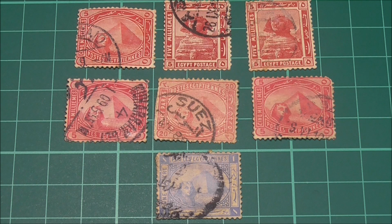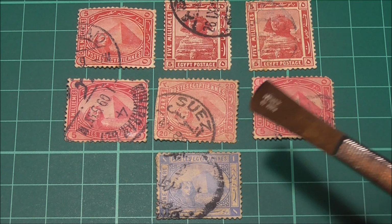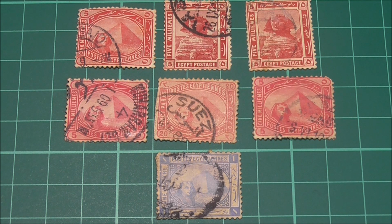This final selection of stamps are plucked from different countries around the world, and I'm going to start with these 7 from Egypt. Now take a look at that lovely postmark there, which clearly says Suez. The stamp itself is not brilliant, but the postmark is the standout feature for me.